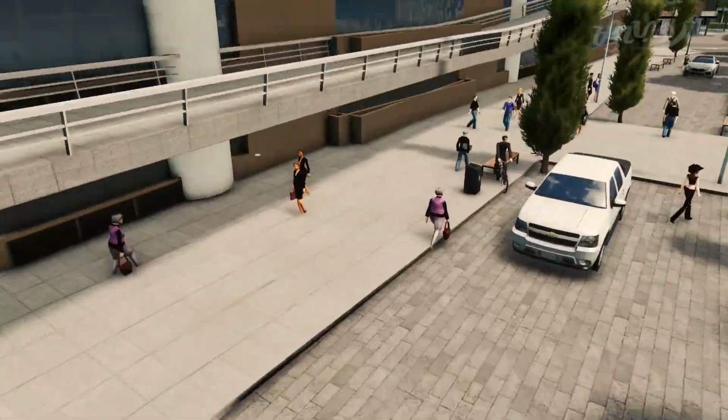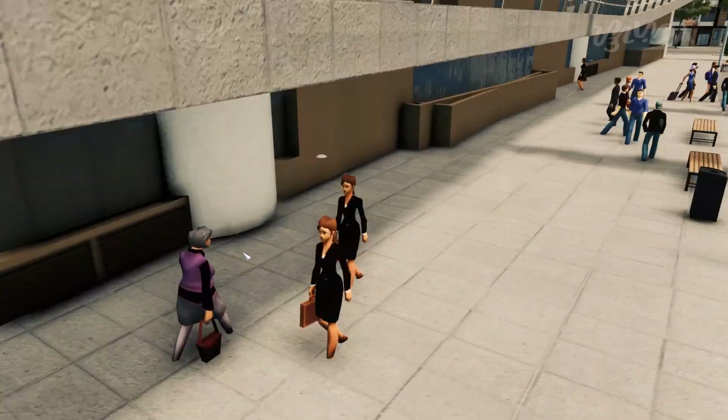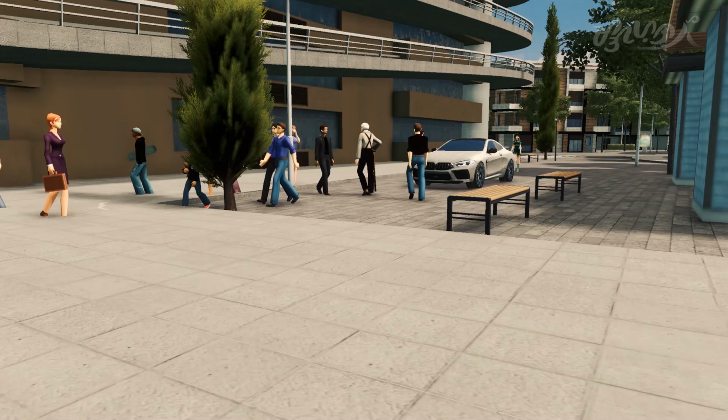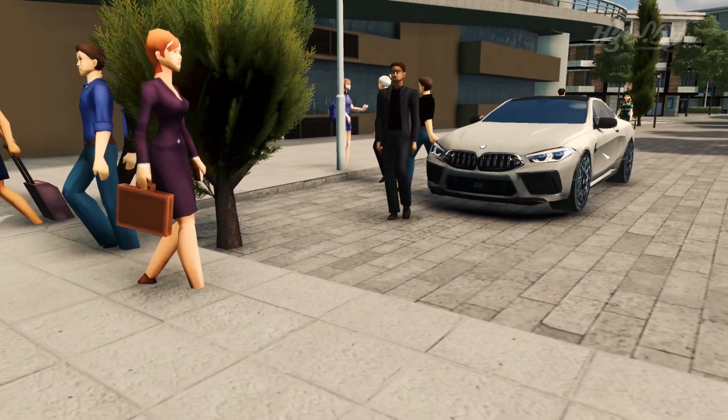That's why there's a lot of people here. You're not supposed to be here. No cars are supposed to be here. Yeah, there's a station here. I probably should put a station entrance here. But yeah. Hello. What are you doing here?